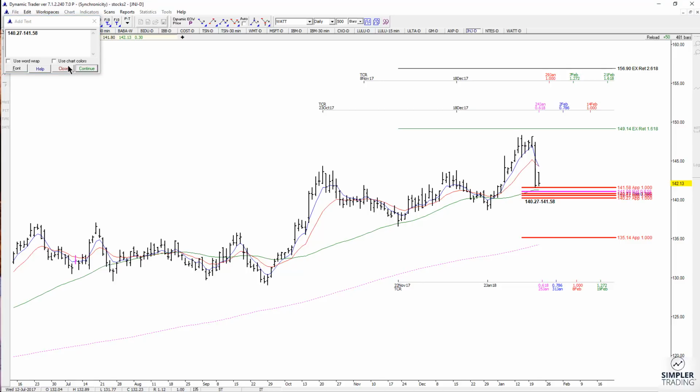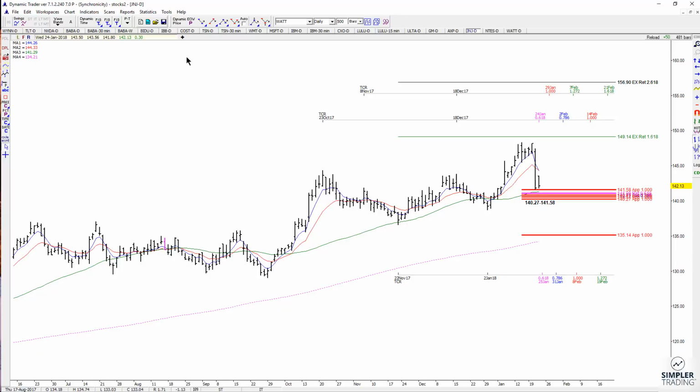But what do you need now to tell you that it's worth placing a bet? Well, you need a trigger, and I don't have a trigger yet. So let me show you what we want to see via the 15-minute chart. And let me grab that one here.